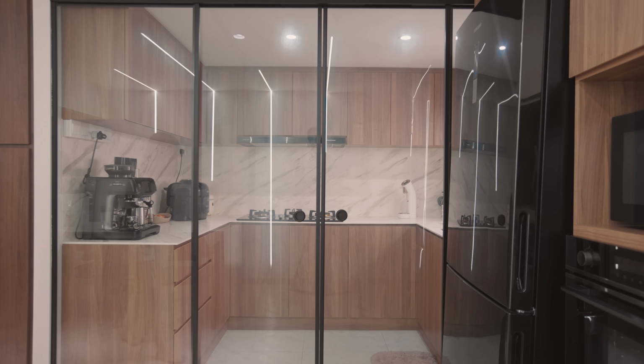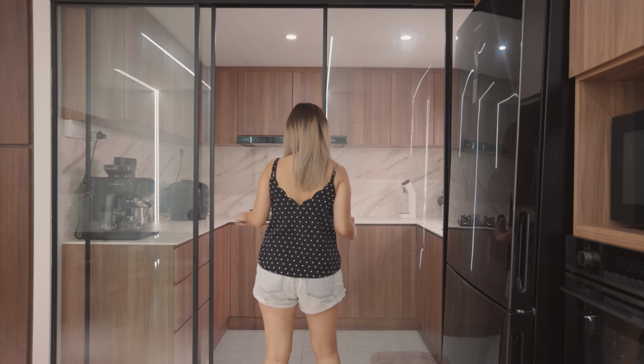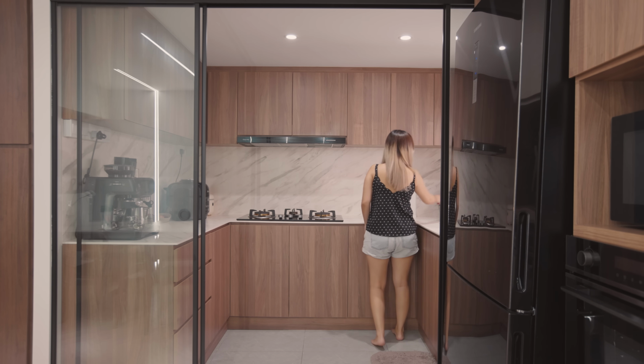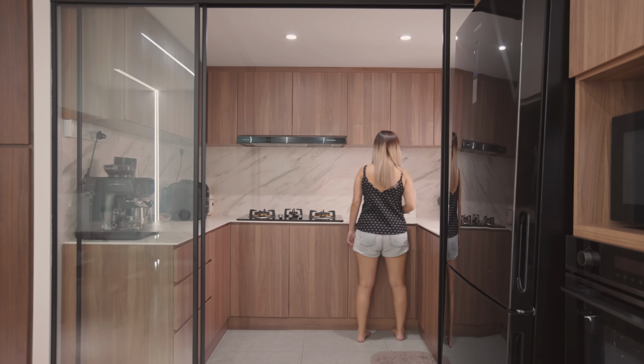In terms of the kitchen, I do cook quite a lot, and my concept was just to have as much storage as possible. I have a lot of small gadgets here and there to cook stuff. We have wood laminates and as much storage space as possible.